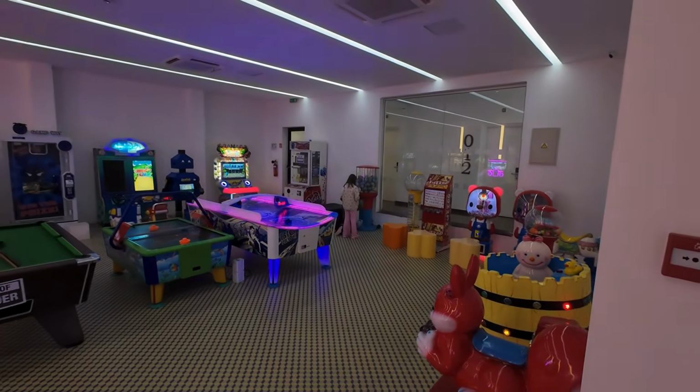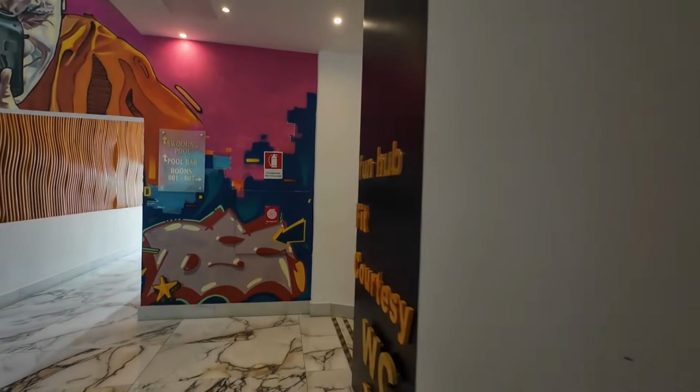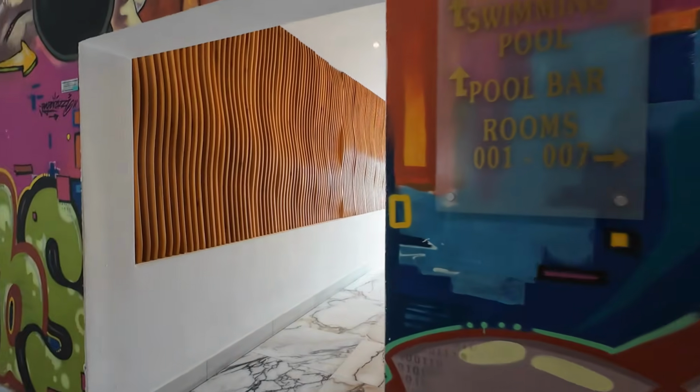Little games, a few bits of kids entertainment, to soak up a few euros, mum and dad's money. So you've got your rooms in that direction, you've got the pool bar, you've got the swimming pool.